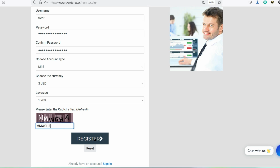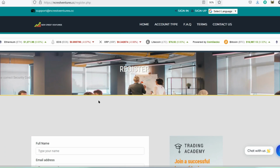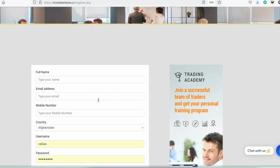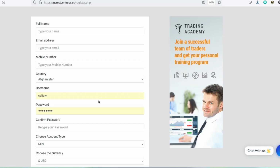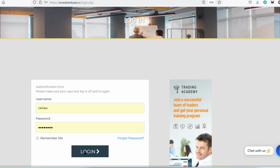Now let's see what happens when we try and register. And this is exactly what was happening to Celia. It just takes you back to this page. If you now try to sign in with that account that you think you might have set up, it just returns an error, and my browser's auto-filled it with Celia's information again. So you can't actually sign up on here.